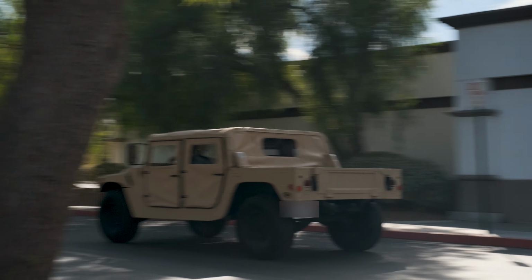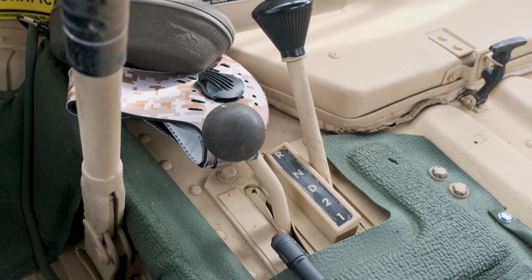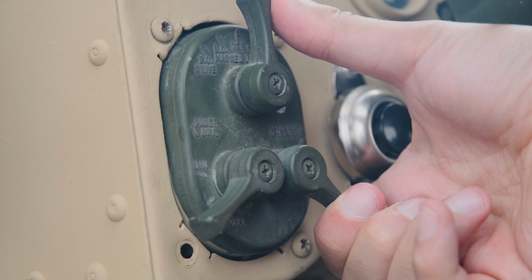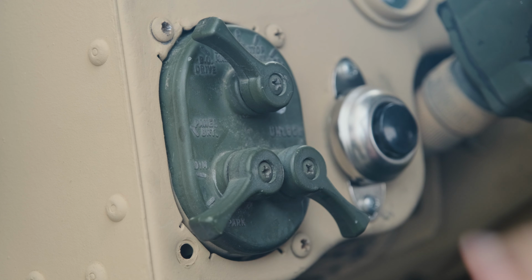Stepping inside this genuine military Humvee shows a very Spartan environment. This is truly a tool turned toy. All you'll really find in here is a steering wheel, gas and brake, some gear selectors, and a set of lighting switches that has multiple modes, including a low-profile, low-light mode.